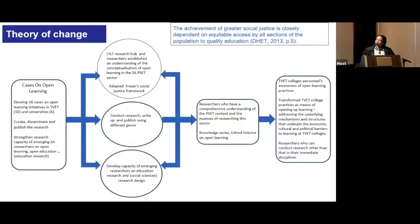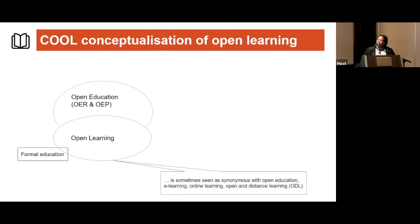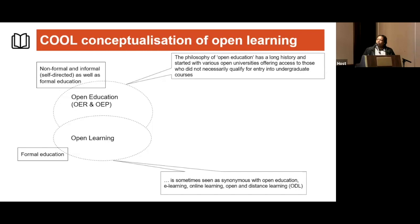When we got this project, we really had to think of what the focus was, which was working on those three areas that I have described. First of all, we had to conceptualize what this open learning was about. With UCT's background of having researched open education, and now DHET coming with this other concept, open learning, we had to spend some time trying to pull the two together and understand this.